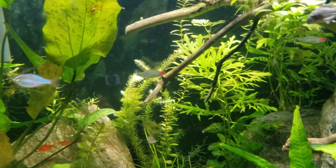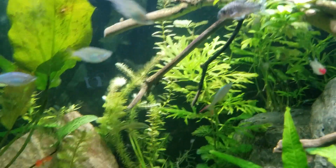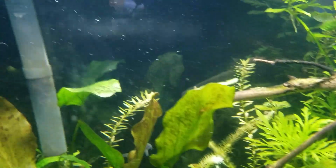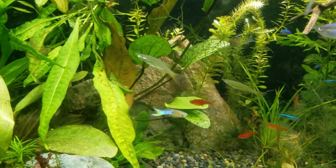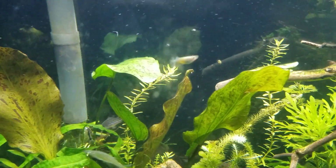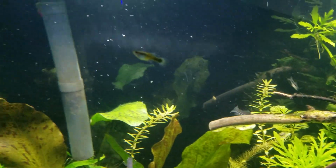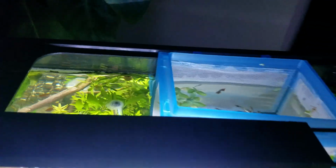And then there is another. Let's see, where is he at? We've got a lyretail guppy that is a quick mover here. And then we've also got a female here that is the offspring of a Bluegrass guppy. So, those are the ones in the open tank right now.